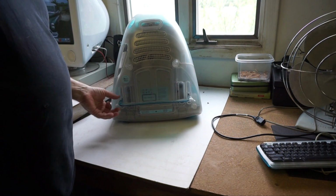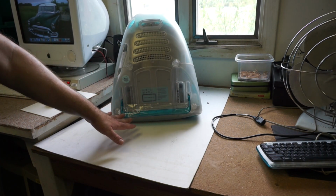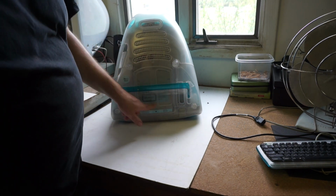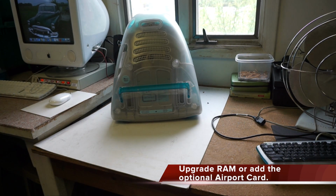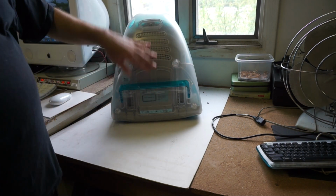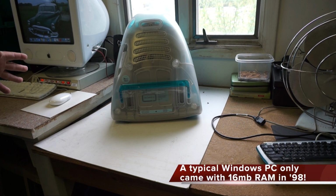And you'll see that the foot actually still has the plastic on it. And I'm not going to take it off. This isn't my computer, so I'm going to leave it. You can see the CD-ROM drive in here. And you have to take this entire rear panel off to upgrade the memory. The later models just had a small access door that made it a lot easier to upgrade the RAM. But this machine, I think they weren't quite expecting people to upgrade the memory in these. 32 megs was a good bit of memory back in 1998.